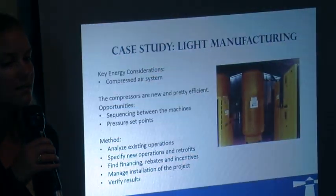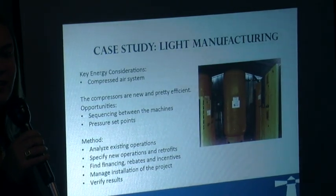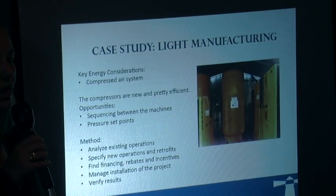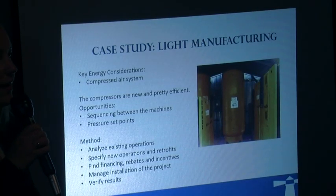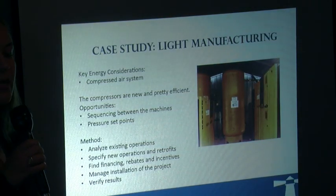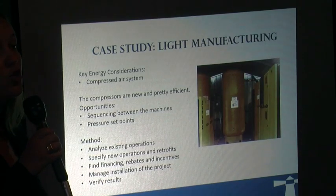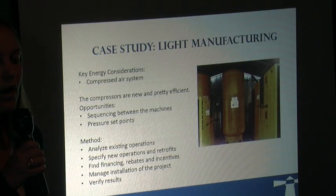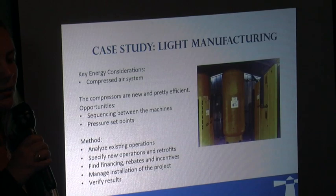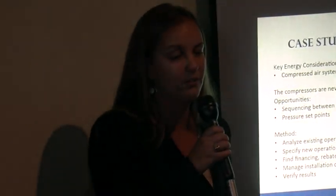So just so that you understand what we're talking about here, this is their compressed air system. They had two compressors that were actually pretty new. They've been installed within the last 3 years. And the way we thought there might be opportunities for making them more efficient was looking at how the compressors were sequenced, what their set points were, and how the distribution system was working. So what we did was we analyzed the current way that it was working, we specified new operations and the retrofits that were necessary, and we found all the financing and rebates that were available to them.